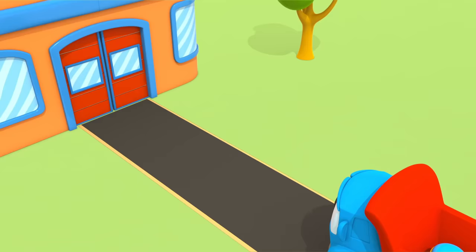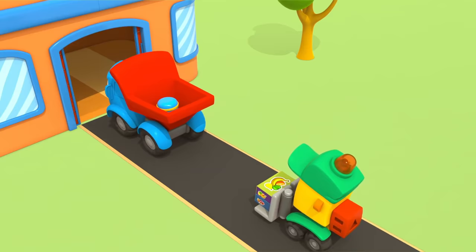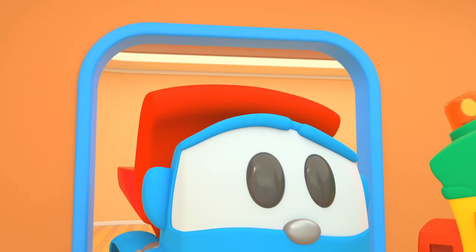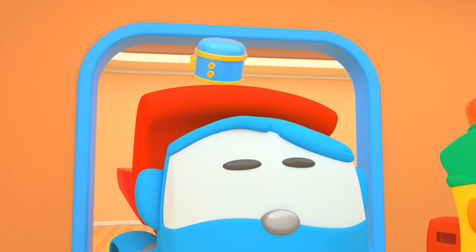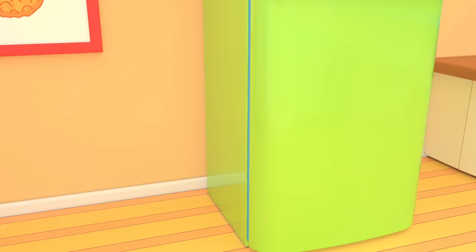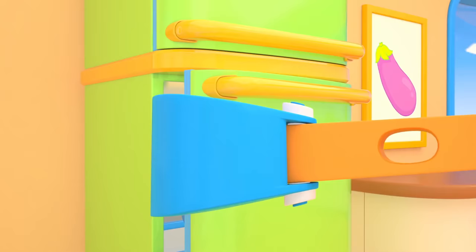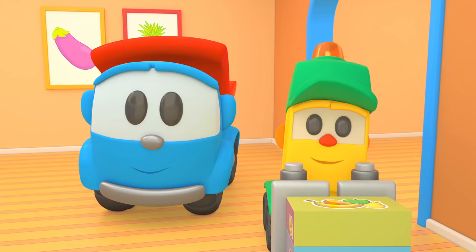The refrigerator is already in the house. Lifty carries treats. Install the missing part. Everything works.